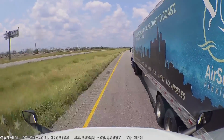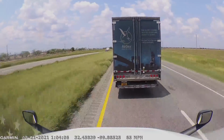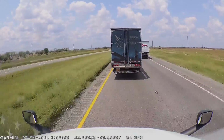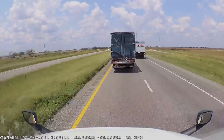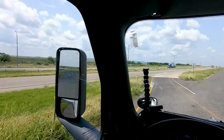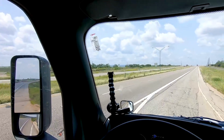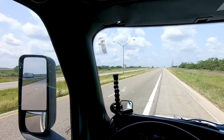No scratches on my body, not even a scratch on the mirror. So I don't know exactly how he moved that mirror, but I got him on dash cam 100%. I will be showing you guys that footage in a second, or already showed it to you. Man, there's some bad drivers around here in Texas, y'all. Whatever, I guess you gotta keep on trucking. He's gonna get what he gets later, I guess, in life.